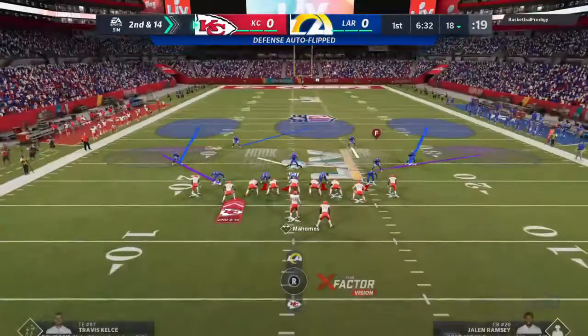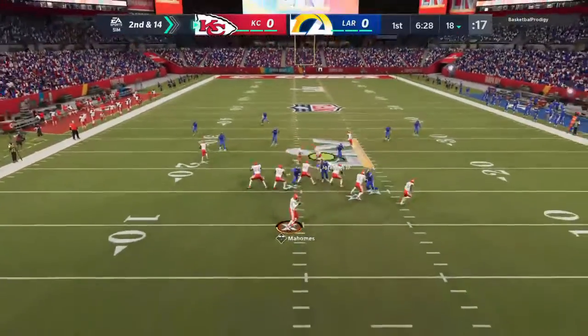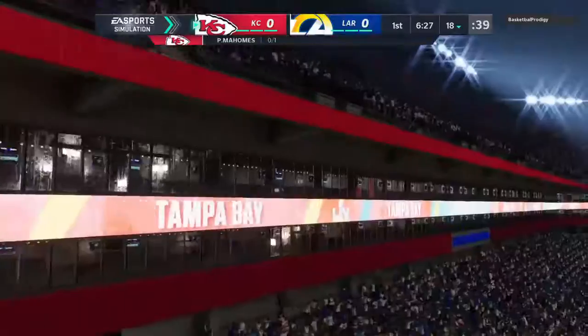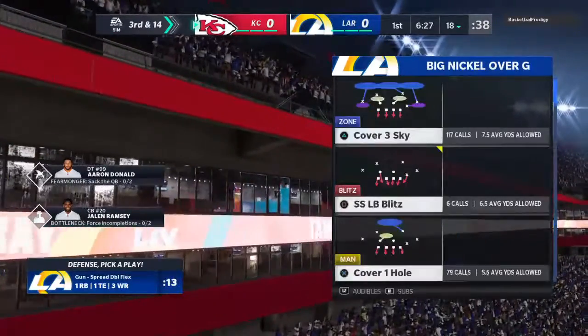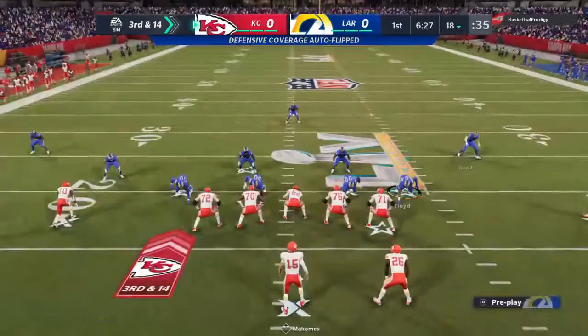So after the sack, here's 2nd and 14. Another try after the first down sack. Mahomes. And he takes a shot on the release as this will be incomplete. The tight end Kelsey was the intended target. And now it's 3rd down. 14.